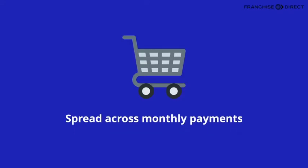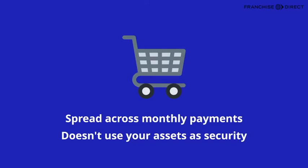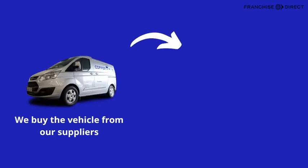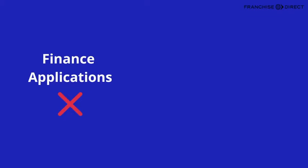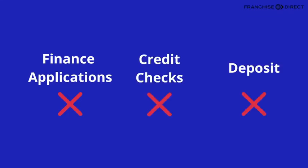Rent to buy allows you to spread the cost of your franchise like a regular business lease, but doesn't require you to use any of your assets as security. Our parent company, Vantastic, takes the risk of purchasing the vehicle and renting it out to you directly. No personal finance applications, no credit checks, better yet, you won't even need to put down a deposit.